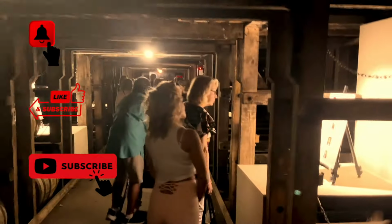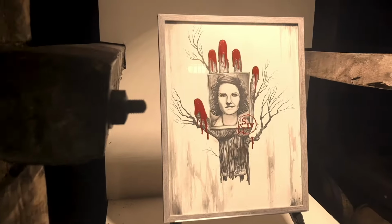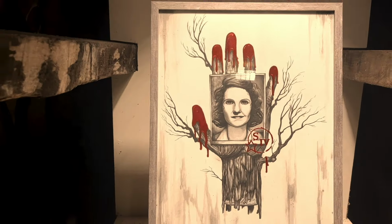and how they stack it and how it looks. All right, this next part's still in the rick house, and you can actually hear the tour guide pretty good, so I'm going to let it roll for a few minutes. Here and there, they got some artwork out, and I thought this was a pretty good looking one. Nice aroma in this warehouse, isn't it?